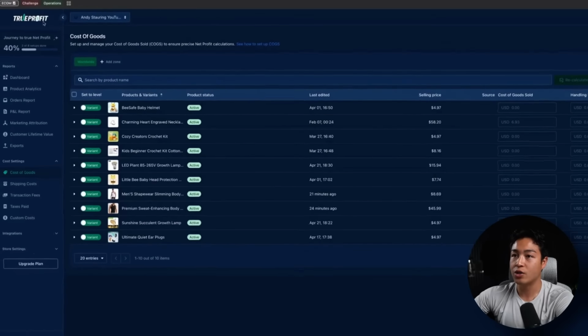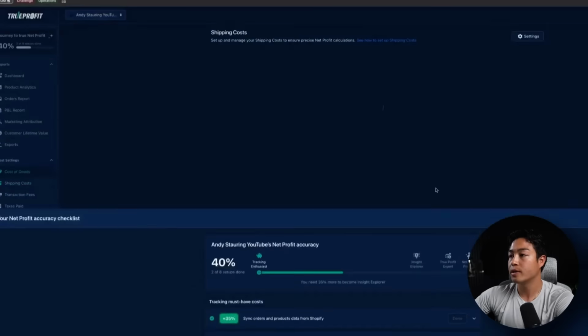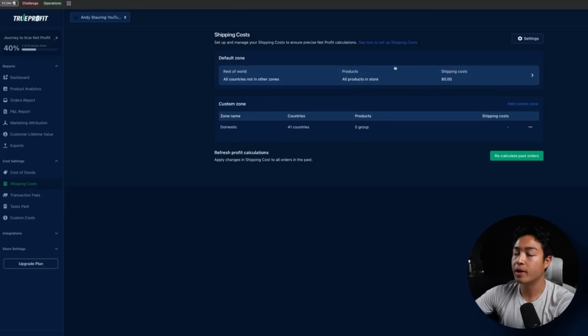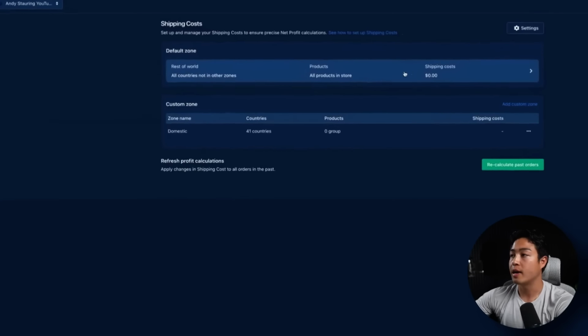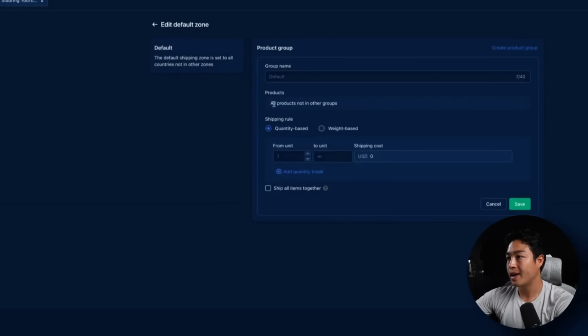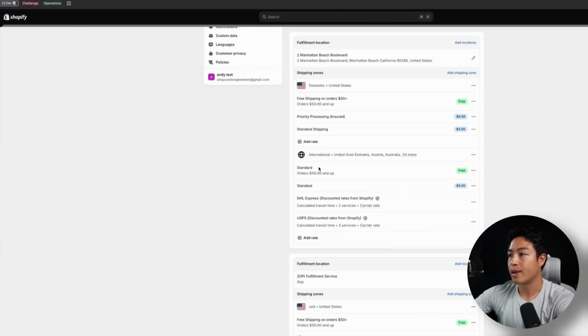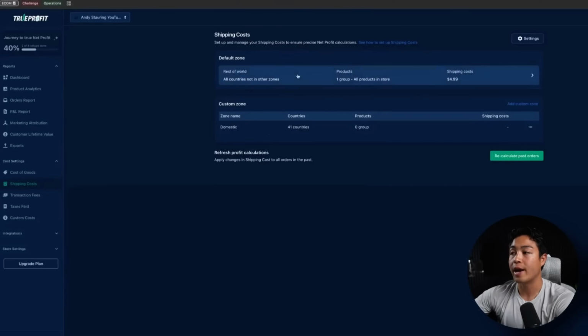So once you do that, you just go back here and then you set up your shipping costs. So we can go here, set this up. All right, so then once you're in shipping costs, let's just say that you have a base cost for all of your orders. You just go into here, edit, and then you set whatever that amount is. Let's just say you're charging $4.99 for shipping, but it's pretty straightforward. If you have various zones, for example, right here, if you have a domestic zone and an international zone, then you're going to want to make sure to create that here and then set the exact cost there.